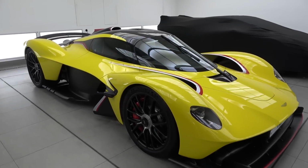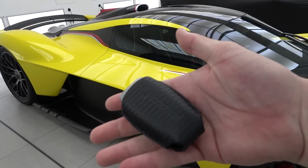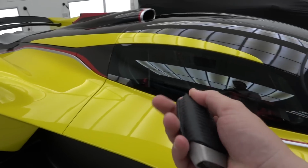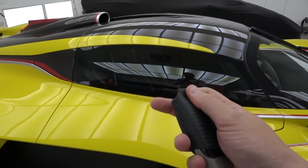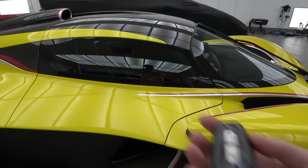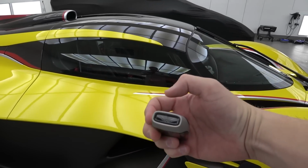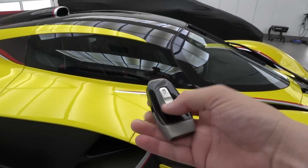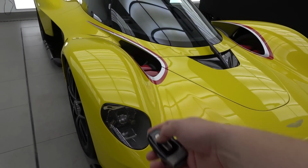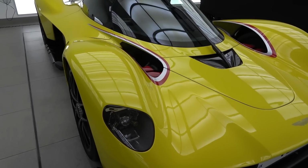So let's start with the key itself, which comes in this little pouch. You've got the lock and unlock. You've got the Valkyrie logo on the other side in this carbon style leather. I'm going to squeeze out the key from here to show it to you directly out of the case. Kind of awkward to do one-handed. Let me show you what we have with this. The buttons on that side, just plain on the other side, and the Aston Martin wings that you have up on the top. As you unlock the car, it double blinks the headlights, a lock and you hear the clunk of the door mechanisms, and a single blink, unlock again, and we get the double.